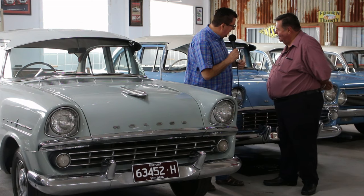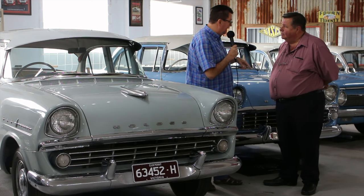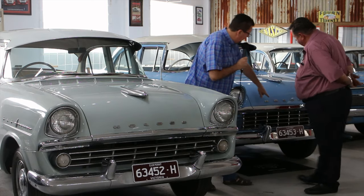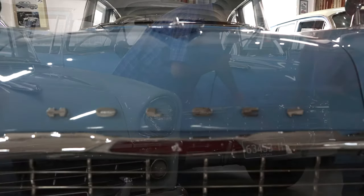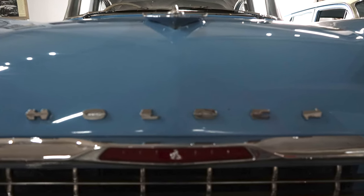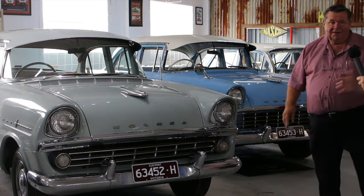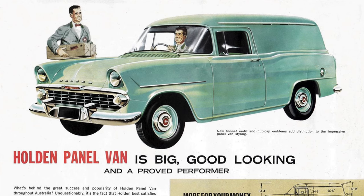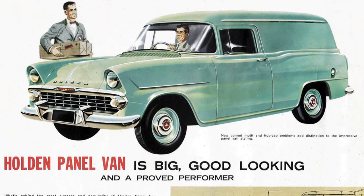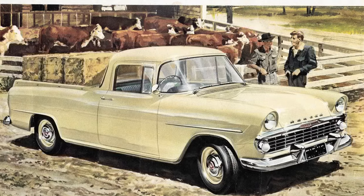Now, as we come to these two cars, you said there's one easy way to tell the FB and the EK apart, and that's from the grille. Is that right? That's correct. Just that emblem, that's the EK emblem. If I come around to the front of this car, it doesn't have an emblem like that. No, it doesn't have it. And you can go through panel vans or utes, and all of them have that emblem on it.